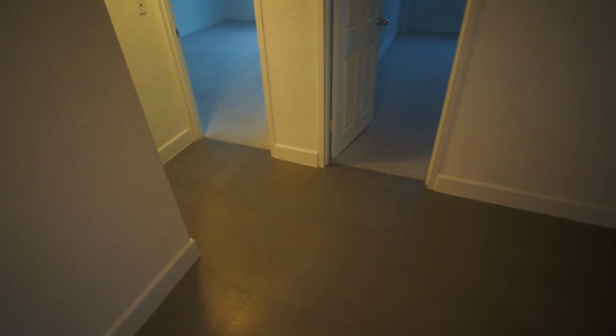And again, the normal is like 1,100 square feet. This is like around 1,300 square feet. I gotta check for sure, but this is the largest floor plan, like I said. And then this is the guest bedroom.